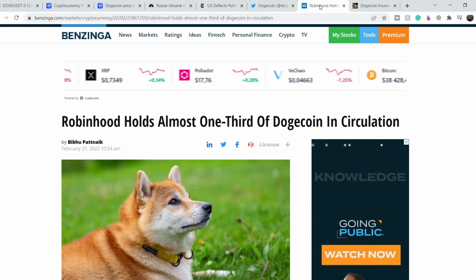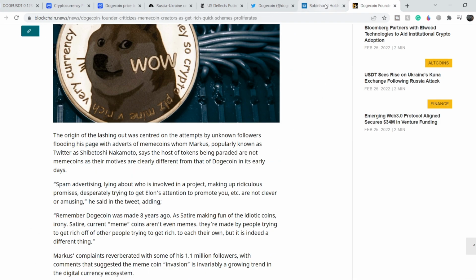And we don't have major news related to Dogecoin that might drive the price of Doge higher. That's why we have to keep an eye on the Bitcoin price action, and let me show you that for now.